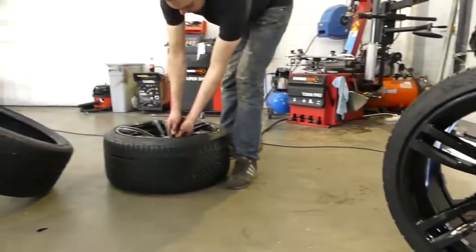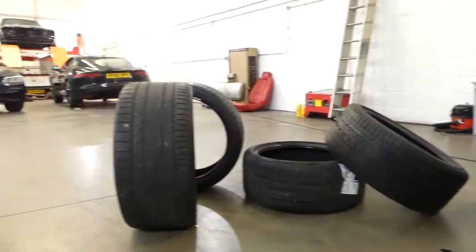Wheels looking good, tyres getting changed.